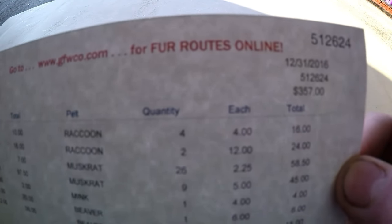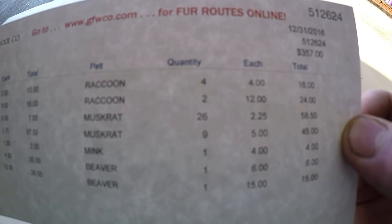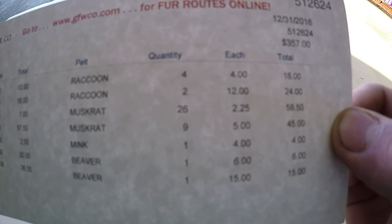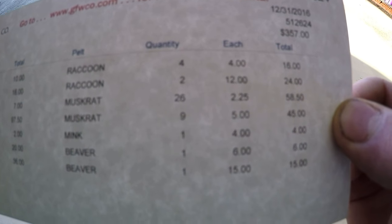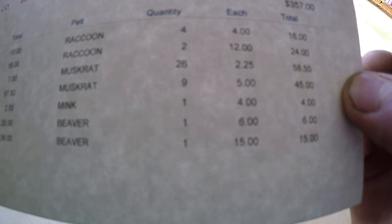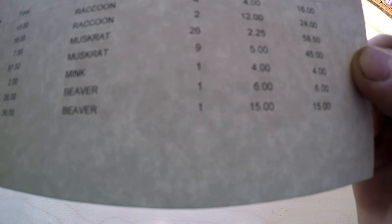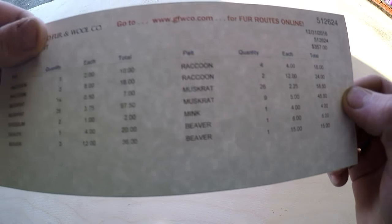for $12, 4 coon for $4, 2 for 12, 26 muskrats for 2 1/4, 9 muskrats for $5, 1 mink for $4, 1 beaver for $6, and 1 beaver for $15.